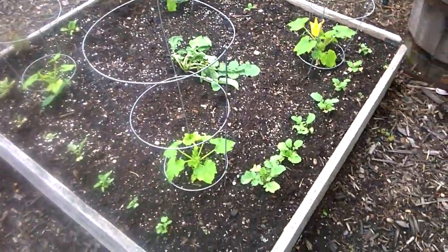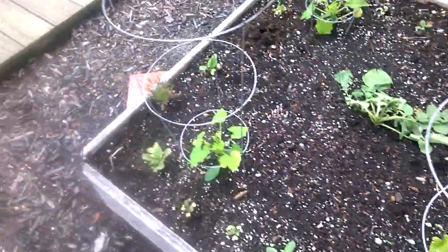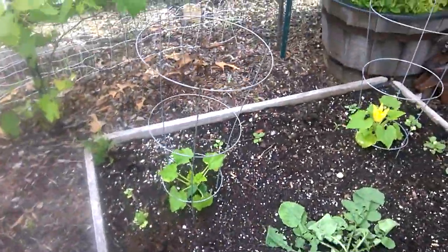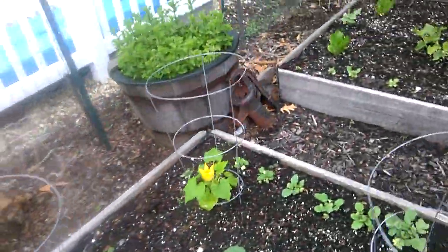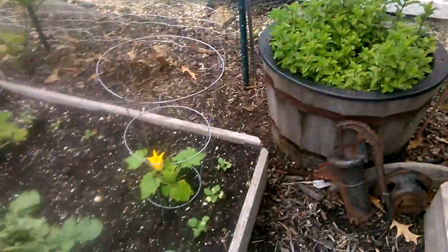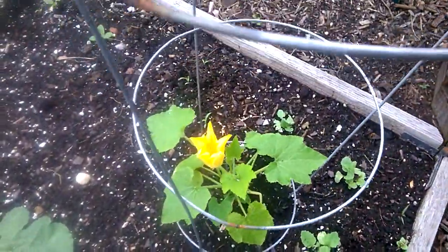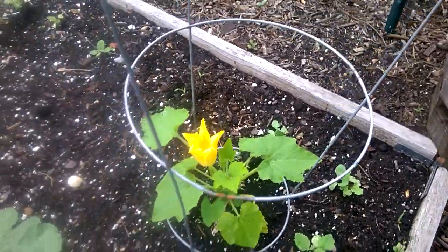And over here on this side, again, as usual, radishes all around. And then each one of these corners is a zucchini. There's another little grape bush. There's our barrel of mint, because you got to have mint. Oh, that zucchini's already flowering. That's a little bit early. It's not the best sign. Yeah, it's all right.